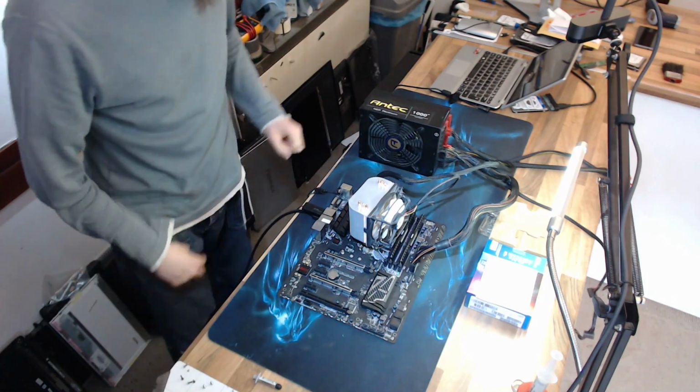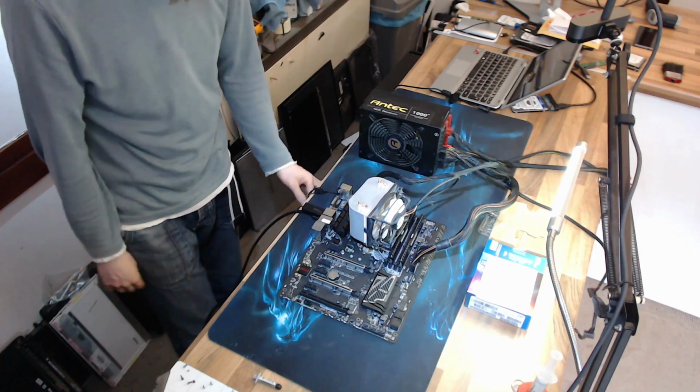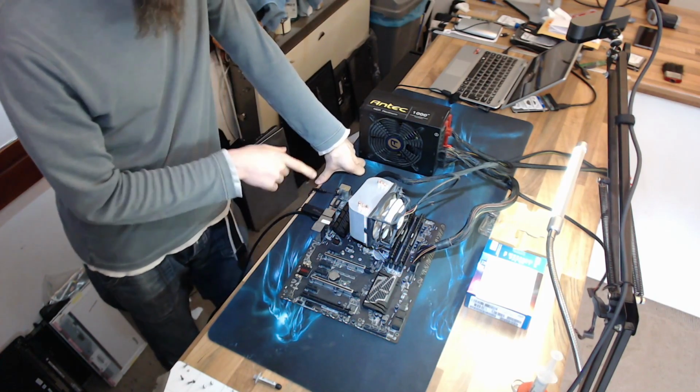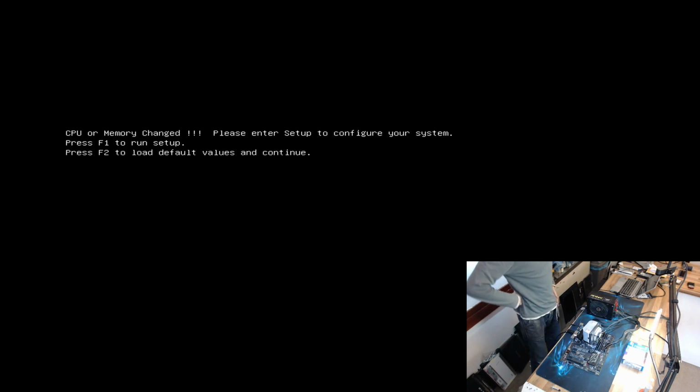Alright, so we've got power, we've got a Windows flash drive, we've got HDMI, we've got mouse and keyboard, we've got cooling, and we've got RAM. So this thing should boot into the Windows setup environment now. Let's fire it up. Aha! Okay, we have post. So, CPU memory changed. Yes, it did. Oh, okay, I didn't touch it. It's doing something. So let's see what it does.